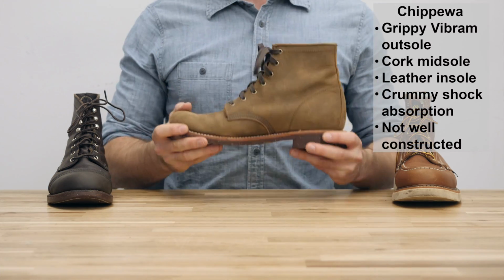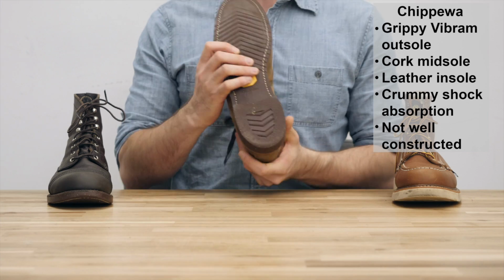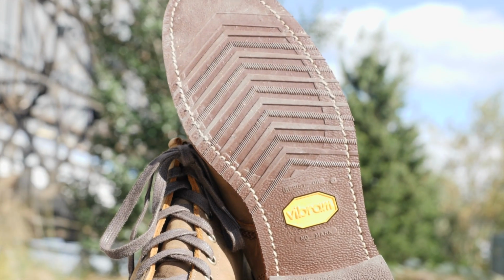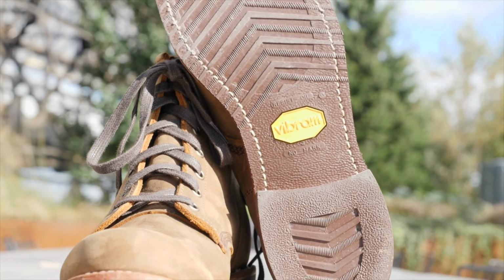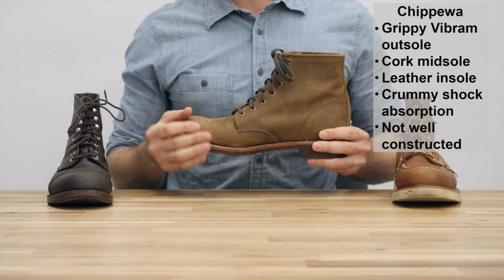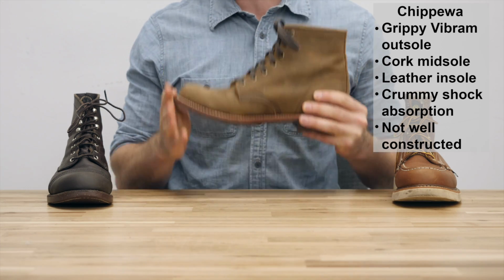So as for the Chippewa, this also has a cork midsole and a leather insole like the Iron Ranger. The outsole here is Vibram, which is a kind of rubber from Italy. Aesthetically, not quite as pretty as the other boots in my opinion, but man, the grip is really, really good with Vibram. That's a big upside of this particular rubber. Both the Chippewa and the Redwings have steel shanks as well. That's for arch support and stability. It does make for a more stable shoe. A lot of people think a shank is the most important thing.